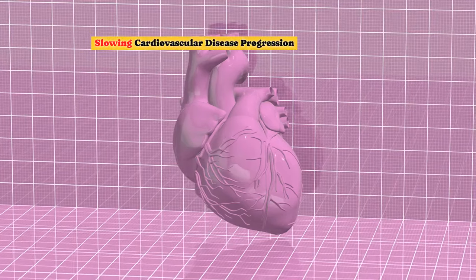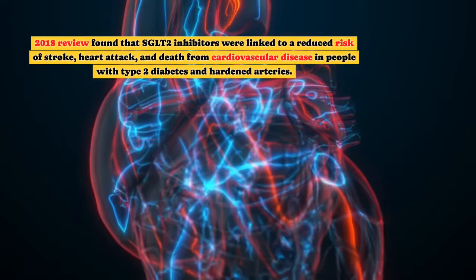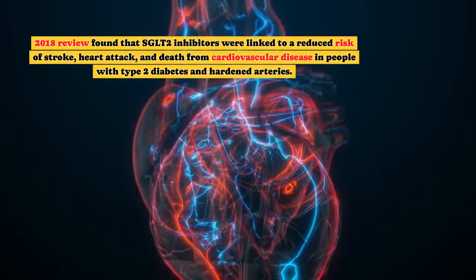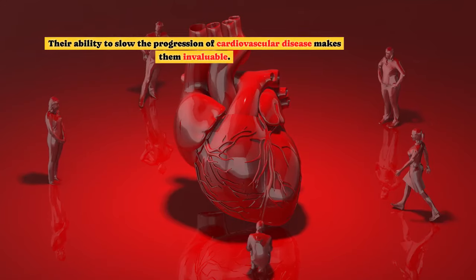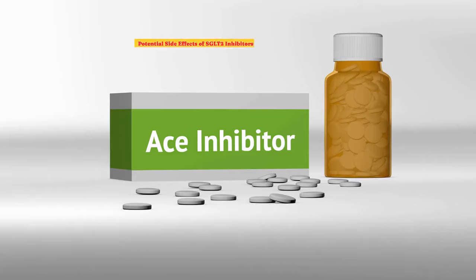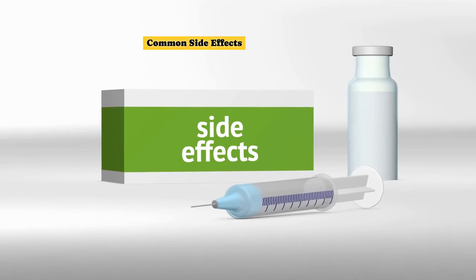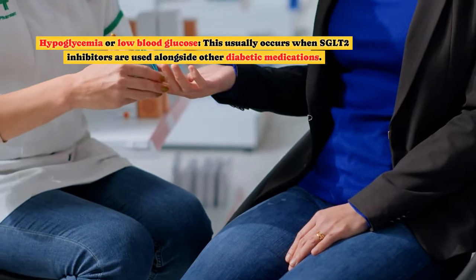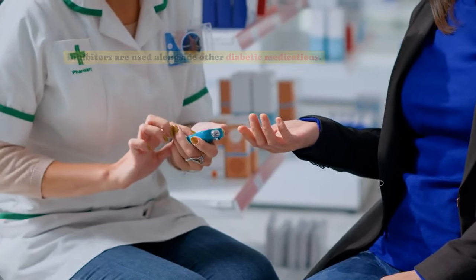Slowing cardiovascular disease progression. A 2018 review found that SGLT2 inhibitors were linked to a reduced risk of stroke, heart attack, and death from cardiovascular disease in people with type 2 diabetes and hardened arteries. Their ability to slow the progression of cardiovascular disease makes them invaluable. Potential side effects of SGLT2 inhibitors. Common side effects: hypoglycemia, or low blood glucose. This usually occurs when SGLT2 inhibitors are used alongside other diabetic medications.